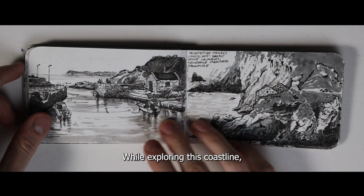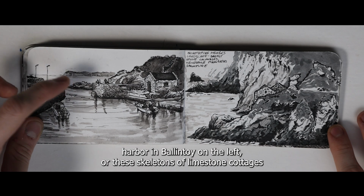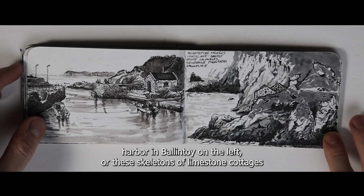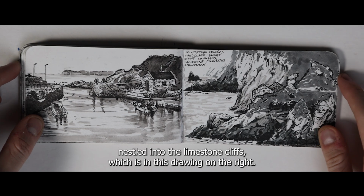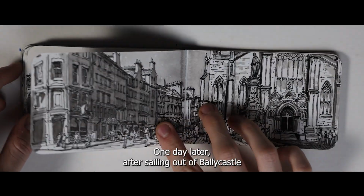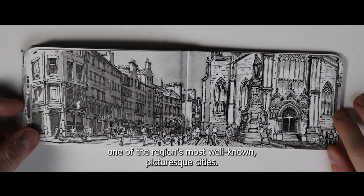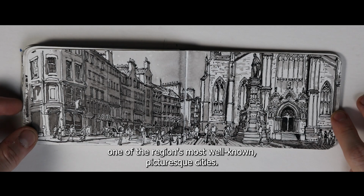While exploring this coastline, there were also some quieter moments that I appreciated, like this stone-walled harbor in Ballintoy on the left, or the skeletons of limestone cottages nestled into the limestone cliffs, which is in this drawing on the right. One day later, after sailing out of Ballycastle and making port in Scotland, I made it to Edinburgh, one of the region's most well-known picturesque cities.